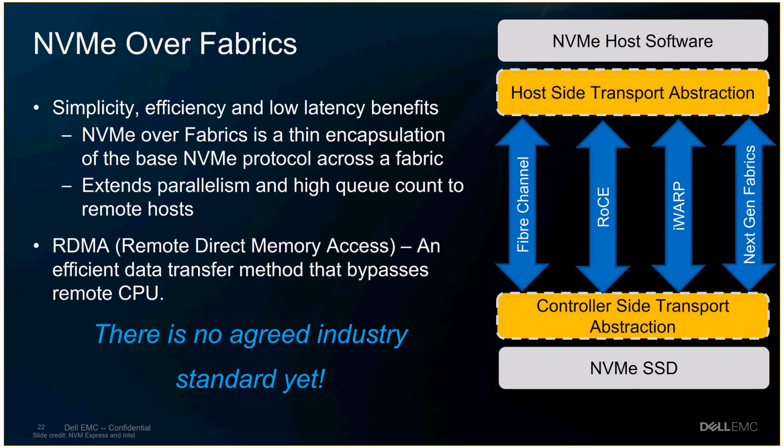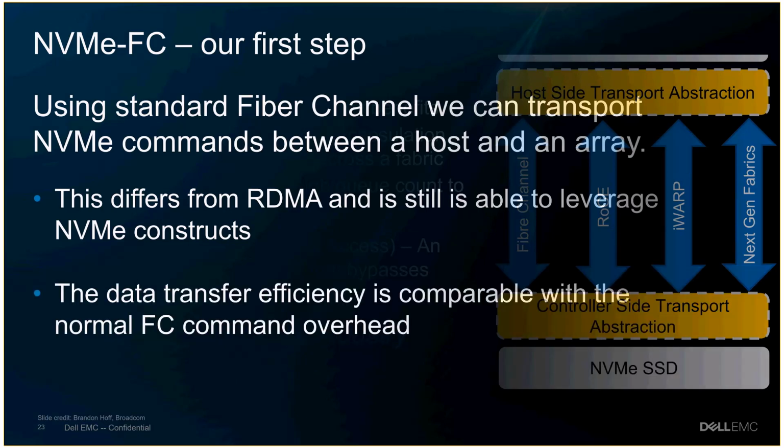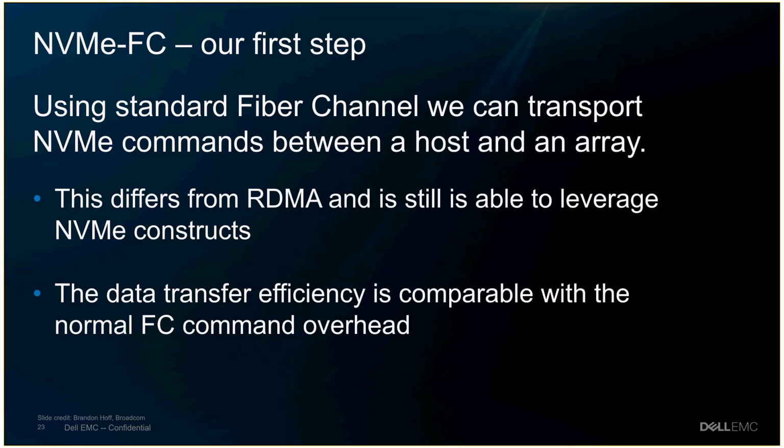So let's look at what Dell EMC is going to do. NVMe/FC is our first step. Let me ask you folks a question. How many of your customers have a Fibre Channel fabric? And pretty much 90% of the people will raise their hands. Right. How much money do you think they have invested in that? Do you think they'd be willing to rip it all out tomorrow for Ethernet? I think probably not. So the first place we are starting as a company is with NVMe over Fibre Channel.